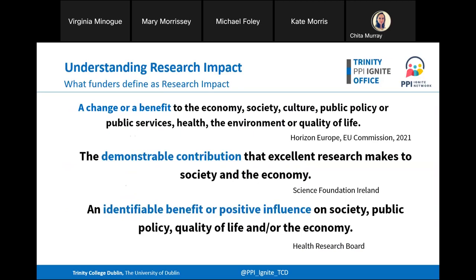And as you can see from Science Foundation Ireland and the Health Research Board, they're saying that we don't just want change, we want a demonstrable or identifiable change or benefit. So in other words, it's not enough for there to have been a change. We want you to show us and to tell us that there has been a change as well.